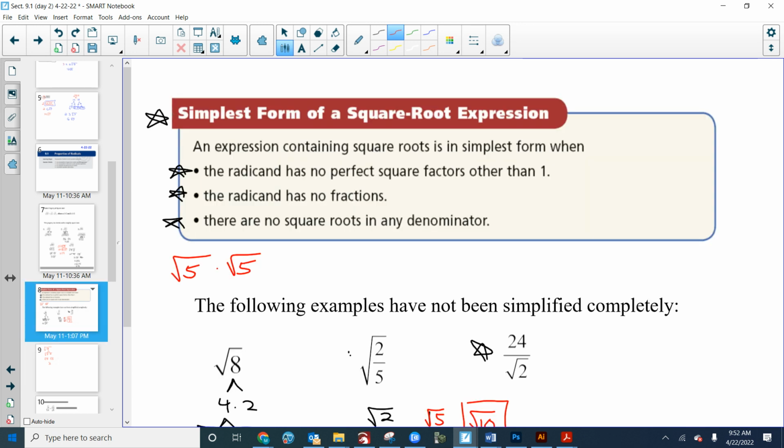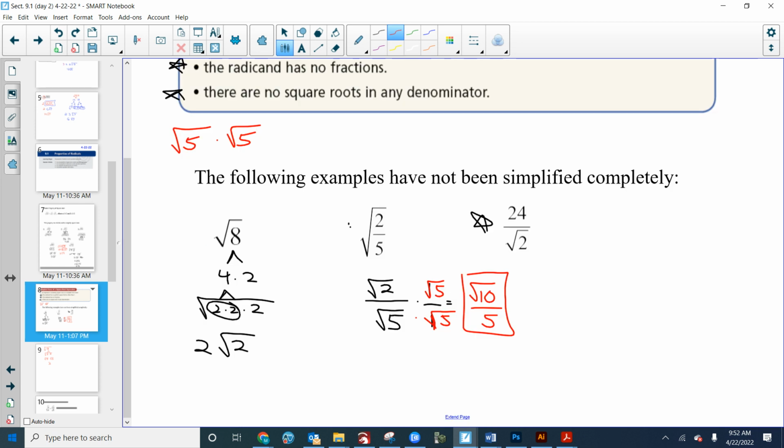Or is it? Guys, what's the issue? Go ahead, Sabrina. Is that the answer now? We don't do anything else? Radical 10 over 5 is the correct answer. Question for you. Is the value of this the same as the value of this? They're different. We changed the value of it. No, they're the same.